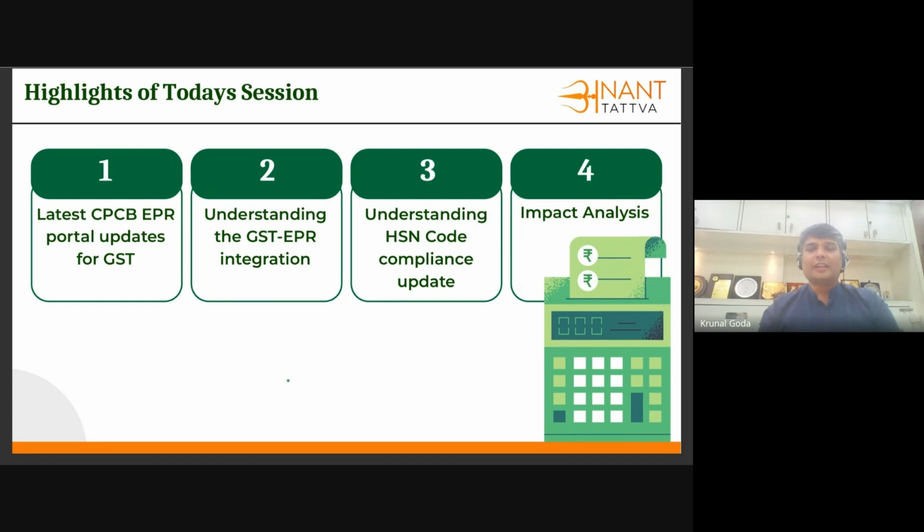Today's session is very critical, as you might be aware that Anand Tatwa organizes webinars on very niche and critical aspects of policy advocacy. Policy advocacy has been our core expertise, and all the stakeholders have known us as policy advocacy experts, because for us it is more about creating mass awareness and ensuring that we handhold every stakeholder before seeking any kind of commercial benefits from any clientele. Because once we understand the policy, only then will we be able to implement and execute it.